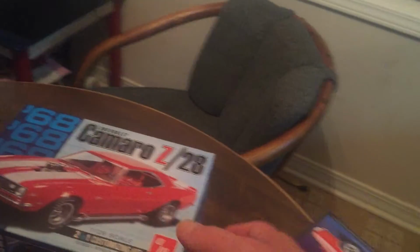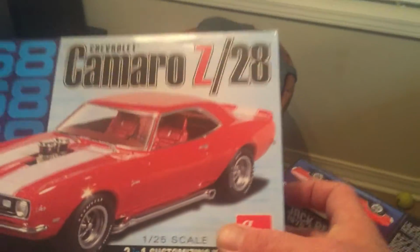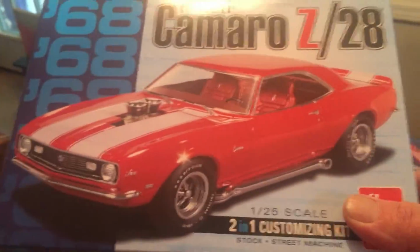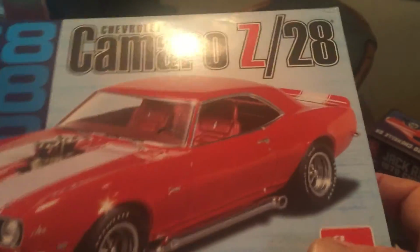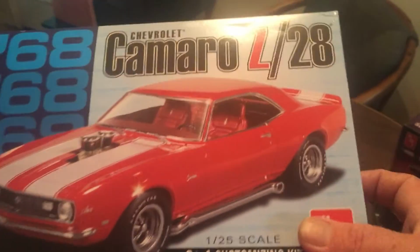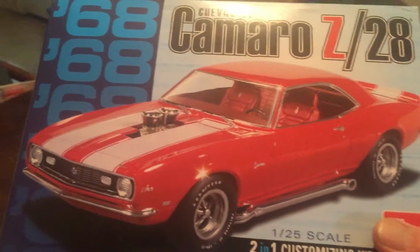I went back to Hobby Lobby the other day. The 67 Chevelle was only able to do it strictly in drag, and I'm not much on drags. They're okay with the big wide tires on the rear, that's the only way you could do it. So they let me exchange that thing, and I got this Camaro. Just want to show it to you.